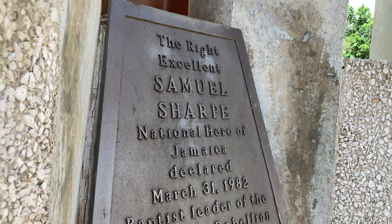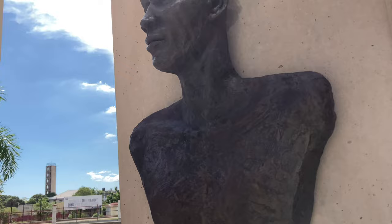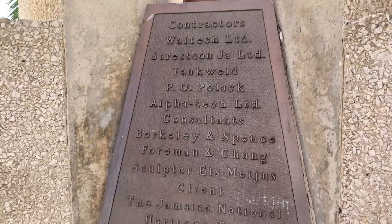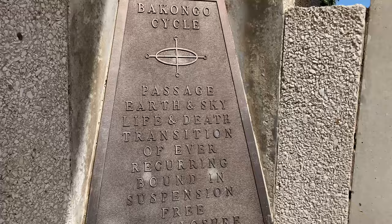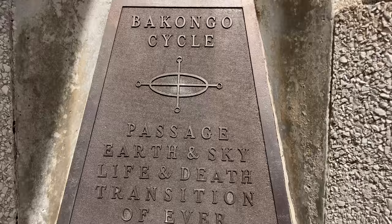The sun is in it. Battery's low. Rather die on yonder gallows than live in slavery. Slavery. That's a better picture here. Sorry, you won't be able to read it. It says something about the Bokongo cycle. So if anybody knows anything about that, please drop me a line. It's Michael Manley.